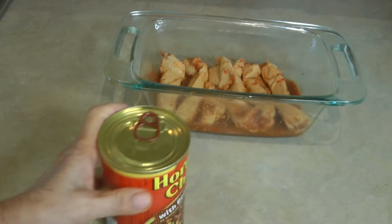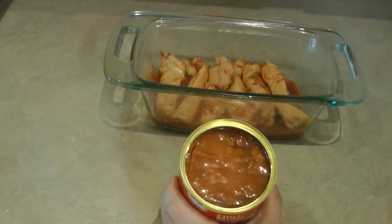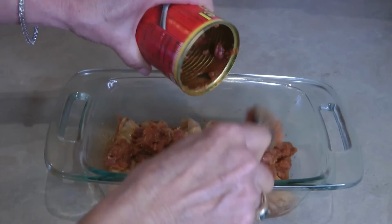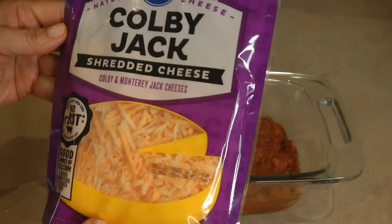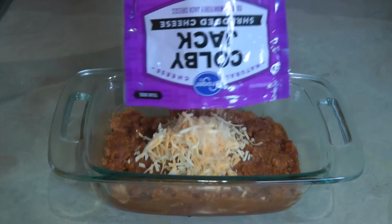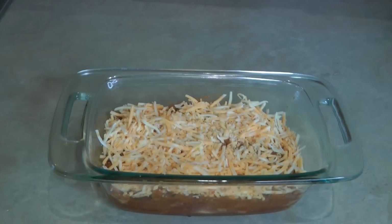So let's go ahead and open the chili. That all looks normal, so we're going to spoon it over the tamales. See how you just spread it over? It's so simple. Now I'm going to top it with some Colby Jack cheese. Any kind of shredded cheese that you like is good over this. And if you like chopped onion, you can sprinkle it with that as well.